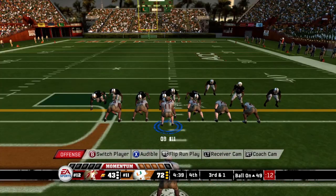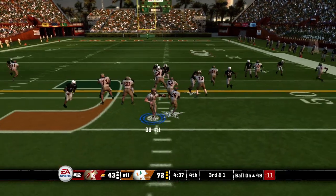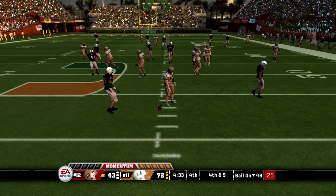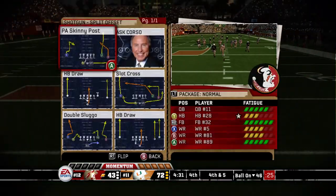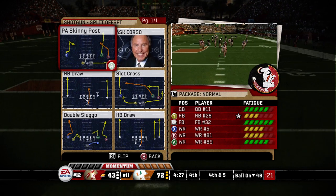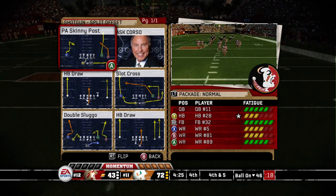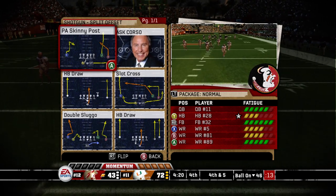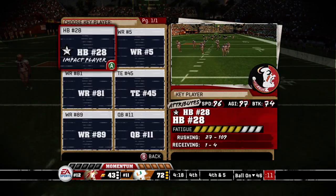Number 11 comes to the line with three wide. Nice play fake. Under pressure. He got hit hard. And there's sack number 6 on the day. Kirk, who's at fault here? The O-line for not blocking well or the quarterback for not getting rid of the football? I'd say you could blame both the offensive line and the quarterback, and the receivers not getting open is not helping matters. You're seeing a lot of coverage sacks as well.